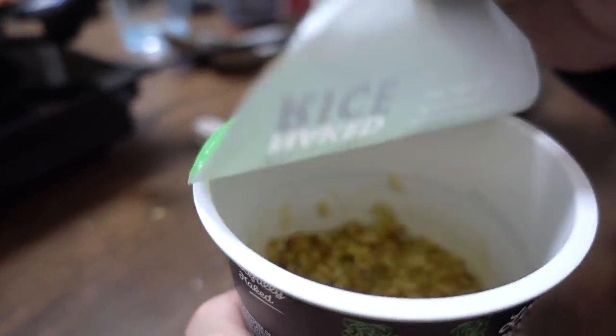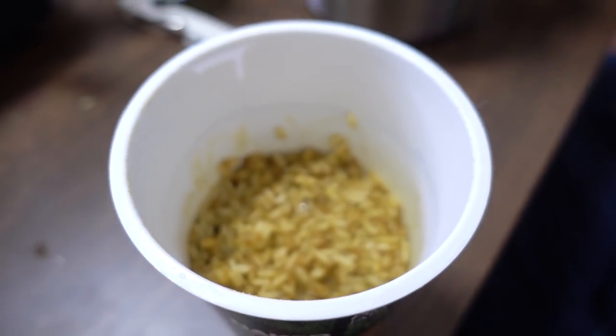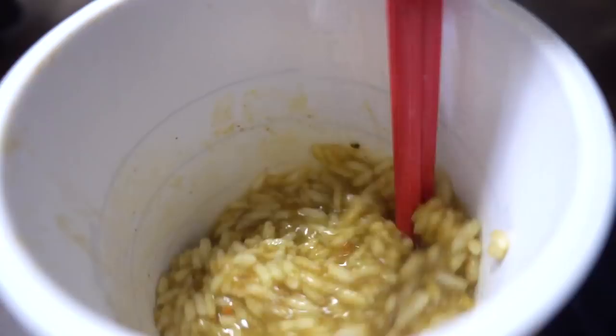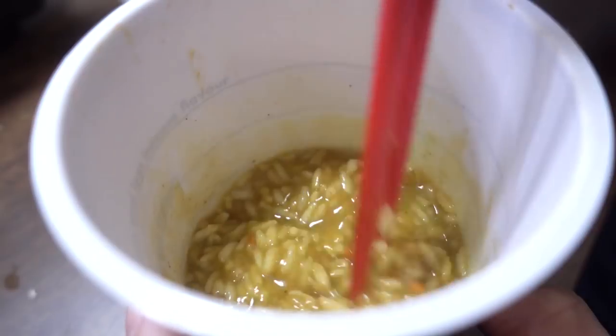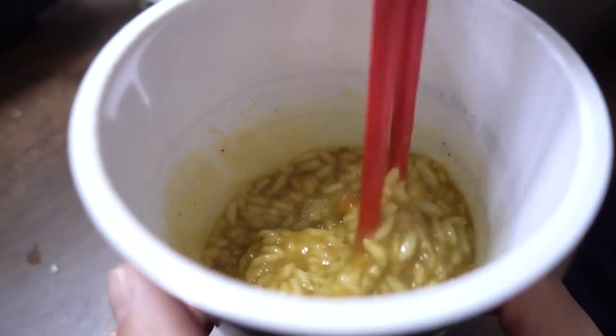Okay. 5 minutes has passed. Then I'm gonna open this up. And she says to give this a really good mix. I'm gonna use my chopsticks here. All right, mix it up like so. Wow, it's still kind of watery. I think we're supposed to let it sit, maybe, after giving it a mix.